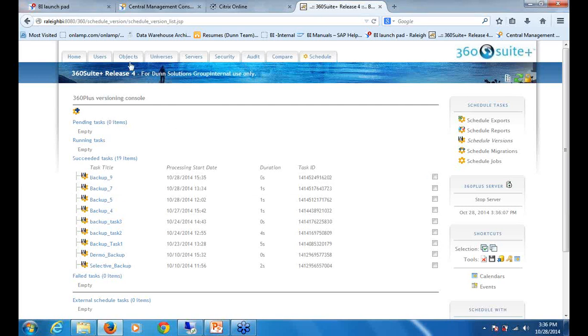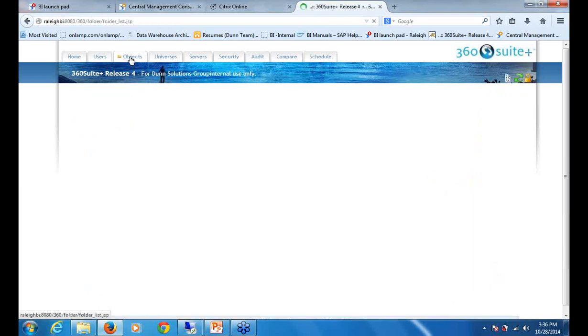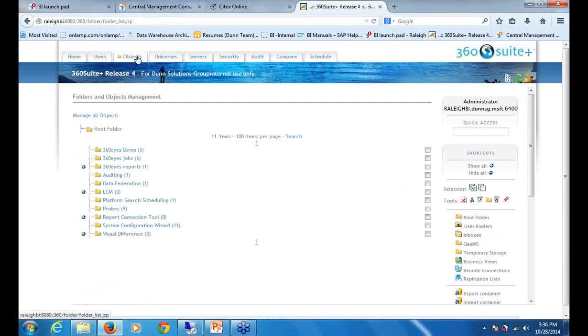Well, we can check that. We go into the objects. The Objects tab is for controlling the folder structure on the BI server. So we go into the Objects tab. This is the folder that we created a backup of.